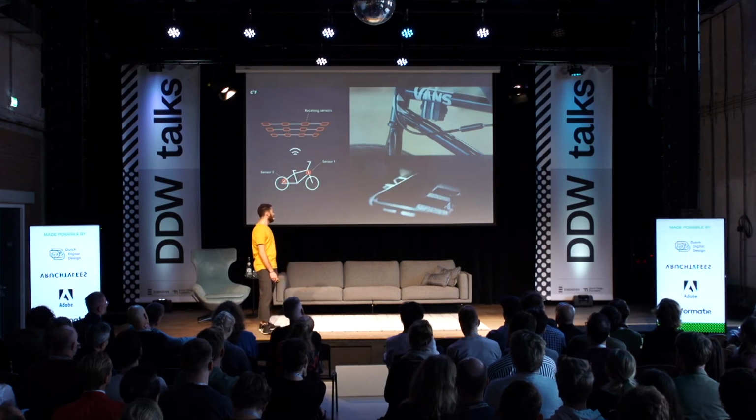And we attached them with tie wraps that really help to easily attach and detach them from bike to bike, because during the live competition we had to swap quickly, really fast, between bikes. The sensor was actually pretty good.